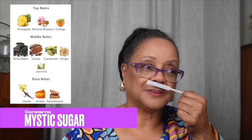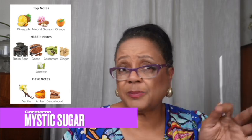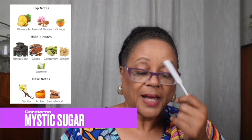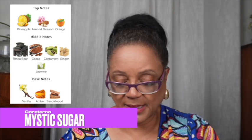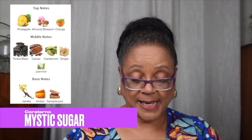Ooh, yes. This one is very buttery, very creamy. There's vanilla. There may be Tonka in there, but for sure, I do get a note of almond in this, a nuttiness to it that actually smells fantastic. And there's also that gourmand note as well.